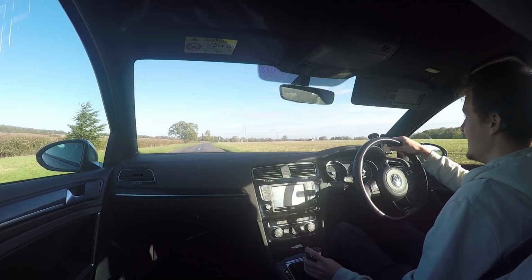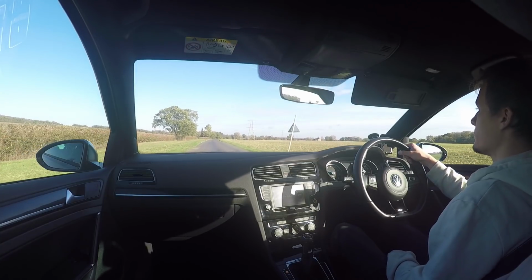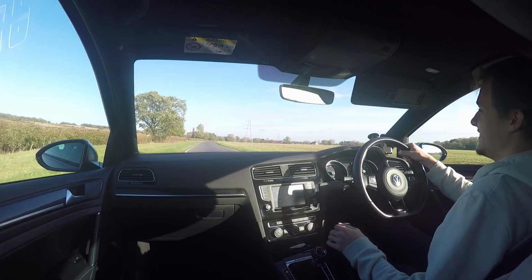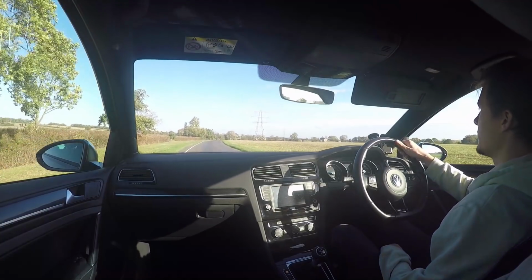Waves to horses. Oh, there's another horse. Horses everywhere. So I won't be particularly going fast unless I fancy getting a horse kicking through my windscreen. I'll pass.